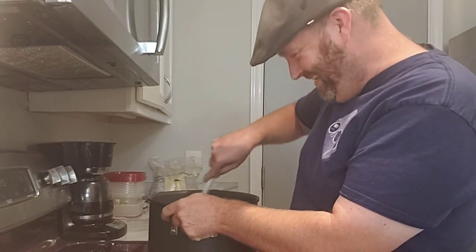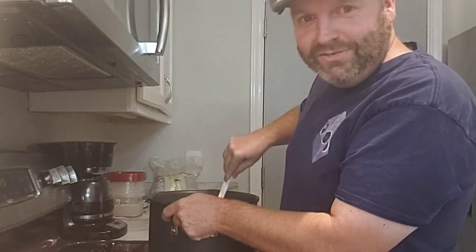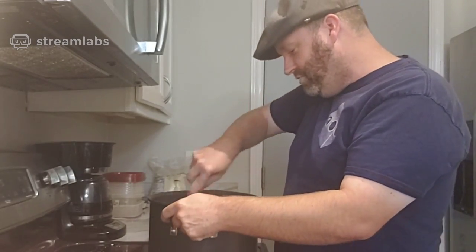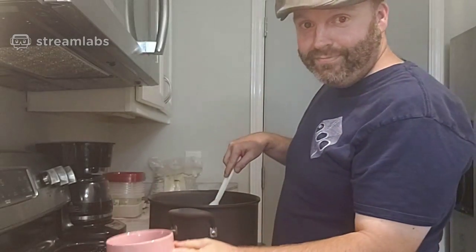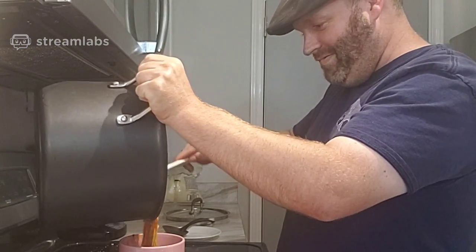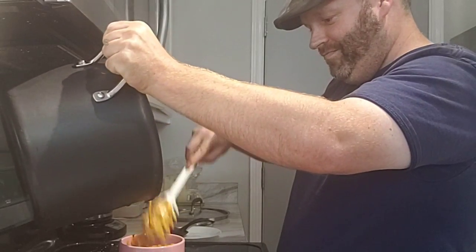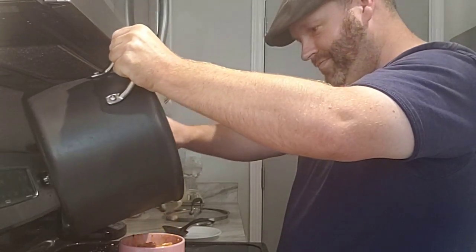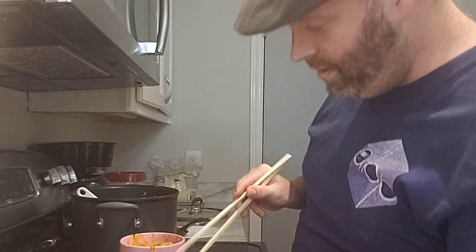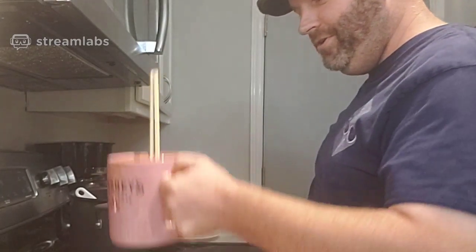Mix that up nice and good. There we go, our pink Hershey's cup. Cool, it all fit in there. There we go. We are ready to rock.